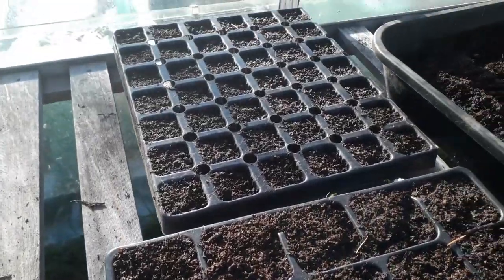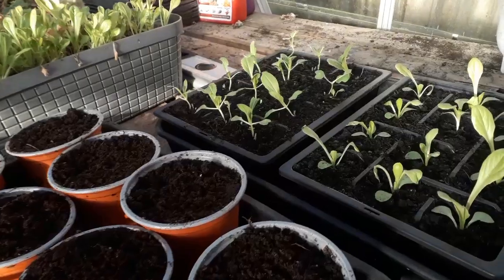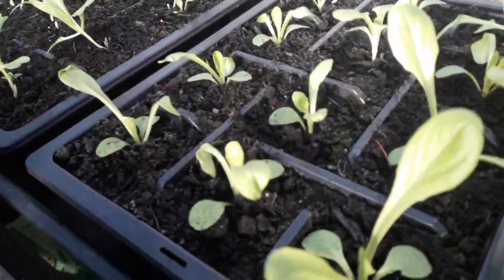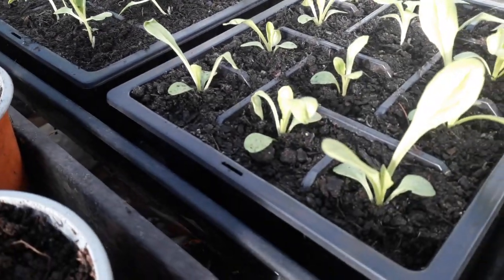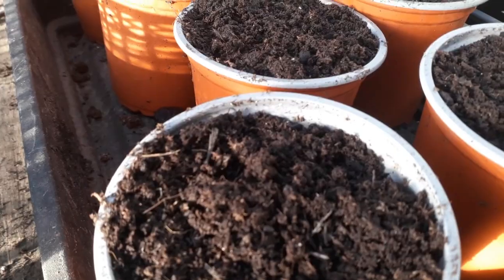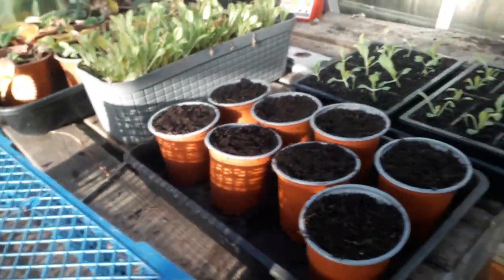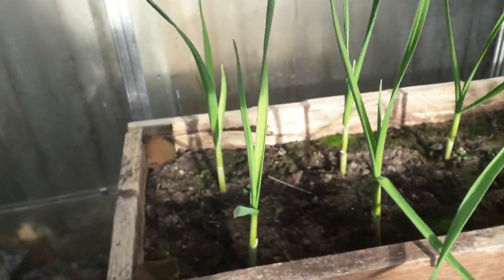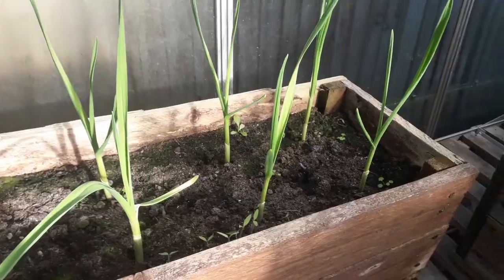No germination yet, but I'm not really surprised this weather. But indoors, these seedlings are looking perfectly alright. They're still not really grown much. Still no broad beans. We keep hanging on for those. Garlic's looking perfectly alright. These carrots also look alright.